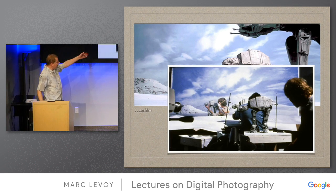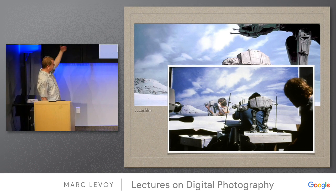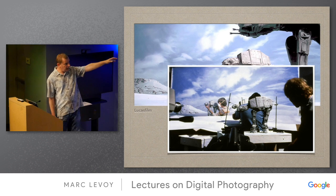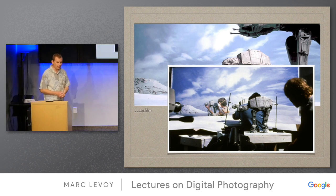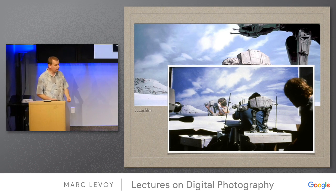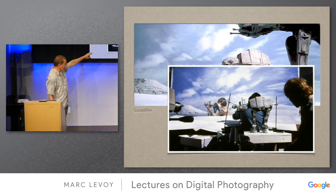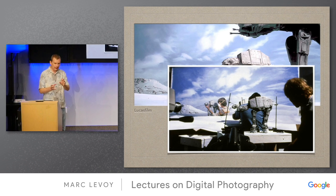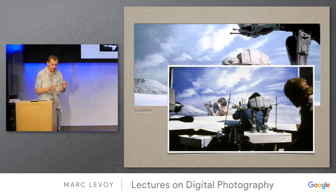So here you can see how this was done. The landscape in the back is a large print of an actual place in Norway. The foreground is cardboard that's covered with a mixture of flour and ground glass to look like snow. And well, you can see how big the models are. And the ground has a bunch of holes in it so that the animators can pop out of it after every frame and move the puppets a little bit further.